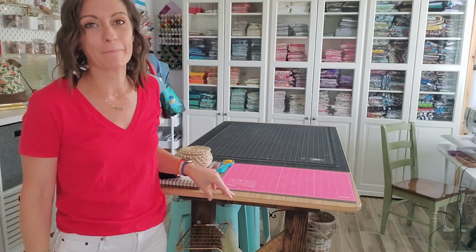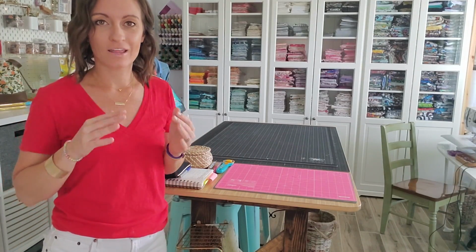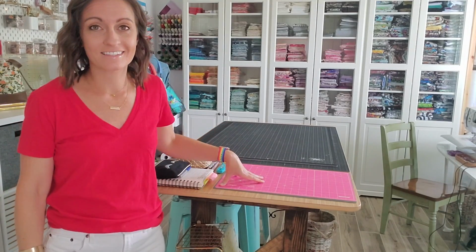I couldn't find a base that was high enough. When I'm cutting, I need a higher table so I don't hurt my back. I noticed that if it's just even an inch lower than this, I start getting really bad shoulder and back pains. So this is the perfect height. On top of the table, I actually have 6 different cutting mats, all different sizes, different colors. This makes it really nice for when I'm filming a video.